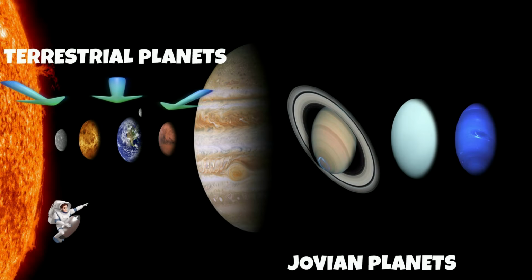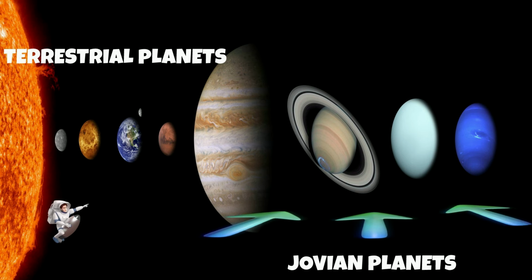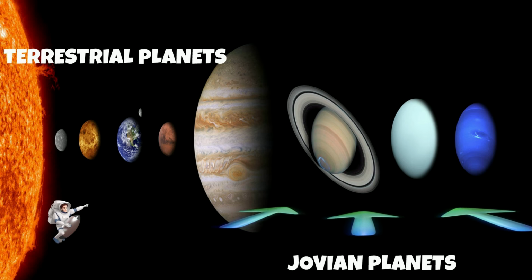Now that we have explored our first 4 planets, known as terrestrial planets, rocky, solid surface, and fairly small planets, let's move on to our Jovian planets, gas and ice giant planets. These planets have rings around them, have multiple moons, and have no solid surface, meaning we cannot walk on them.